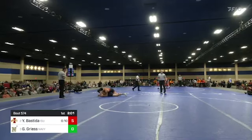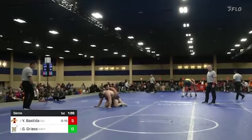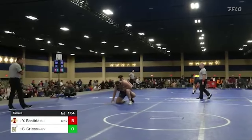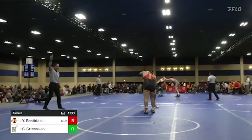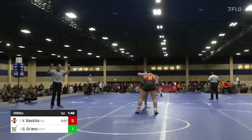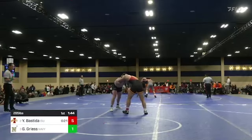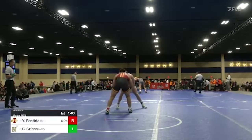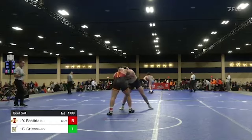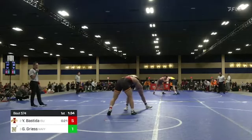The power of Bastida is remarkable at this weight class. Making the move up from 197 has proven to be huge for him. Yeah, Coach Dresser said a full feed. Yonger Bastida, he's dangerous. Re-energized, revitalized, not having to cut any weight. And man, we saw it in the semis. This is the offense that he has. It's just as good as anyone in the country at heavyweight.